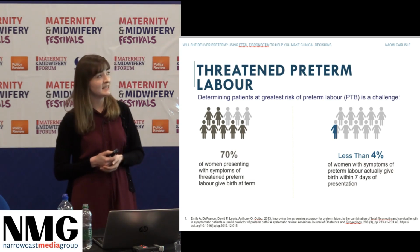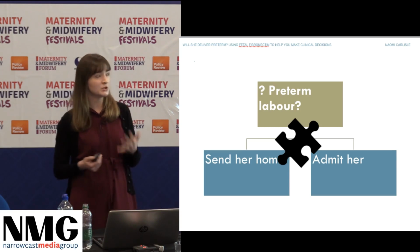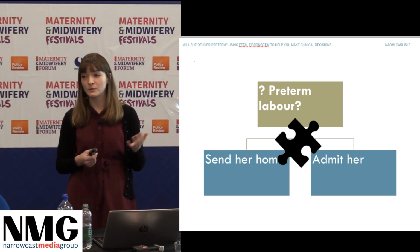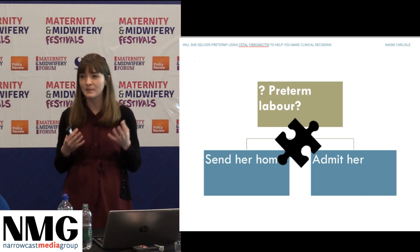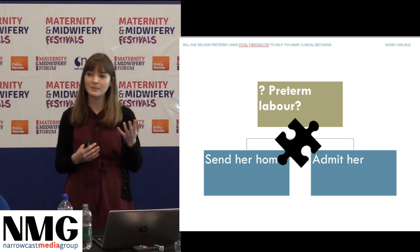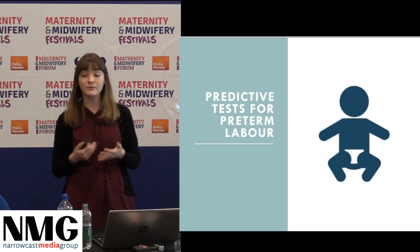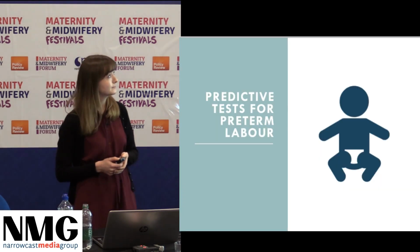So if we go back to Lily and we're thinking about what we should do with her, it would be really helpful if we were able to do a predictive test, which would help to guide our clinical management and help us decide a clinical management plan for her. So let's move on to the predictive tests that we have available for preterm labour.